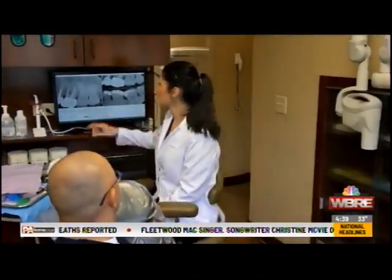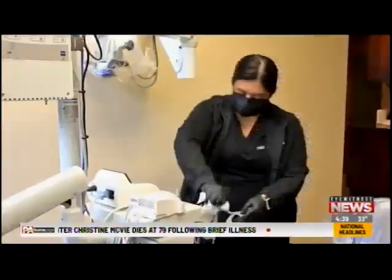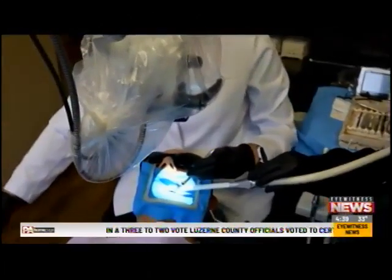American Association of Endodontists President Stefan Zweig says start by picking up the tooth by the white part, or crown, and avoid touching the root. Then you want to make sure the tooth is clean. And the way you'll do that is by gently rinsing it with either milk or water. And then the next thing you want to do is actually replace the tooth into the socket from where it came. Make sure it is stabilized too.